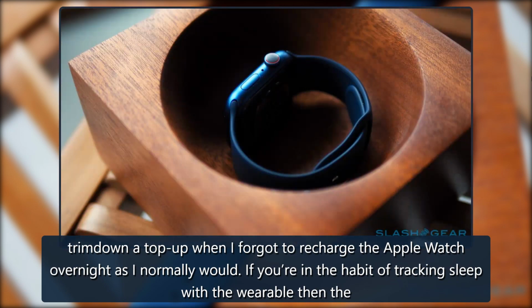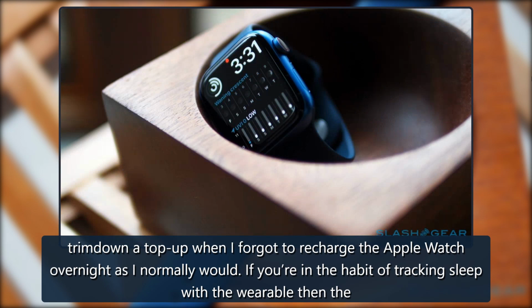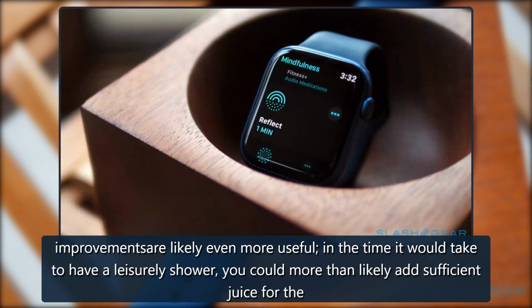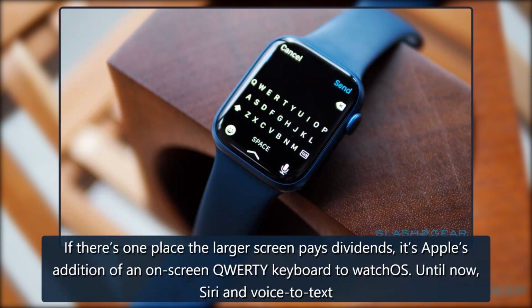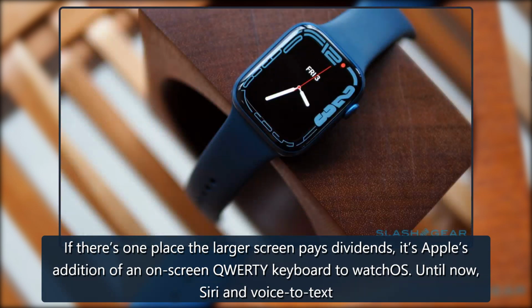If you're in the habit of tracking sleep with the wearable, then the improvements are likely even more useful. In the time it would take to have a leisurely shower, you could more than likely add sufficient juice for the rest of the day. If there's one place the larger screen pays dividends, it's Apple's addition of an on-screen Qwerty Keyboard to watchOS.